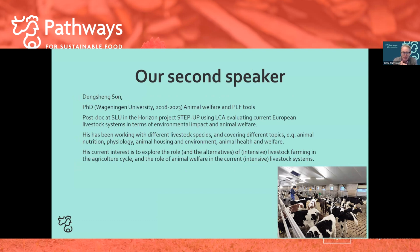You did your PhD at Wageningen University on animal welfare and precision livestock farming tools, and you're now doing a postdoc at the SLU within another EU-financed project, which is under the Horizon Research Framework Step Up, using life cycle evaluations of current European livestock systems in terms of environmental impact and animal welfare.